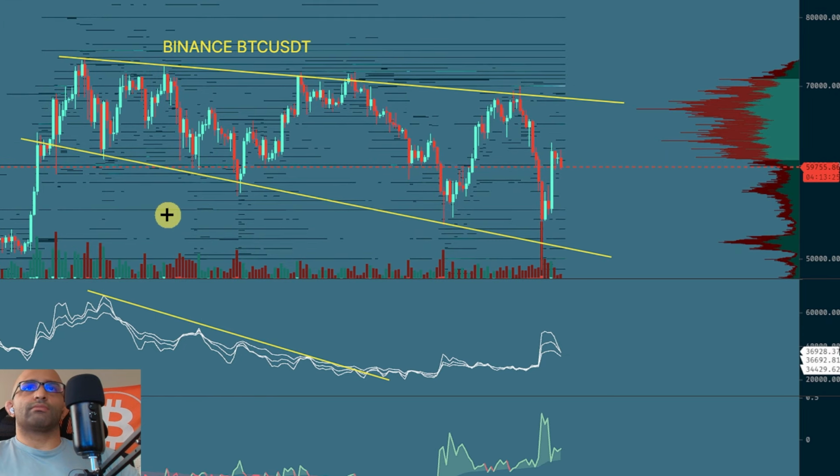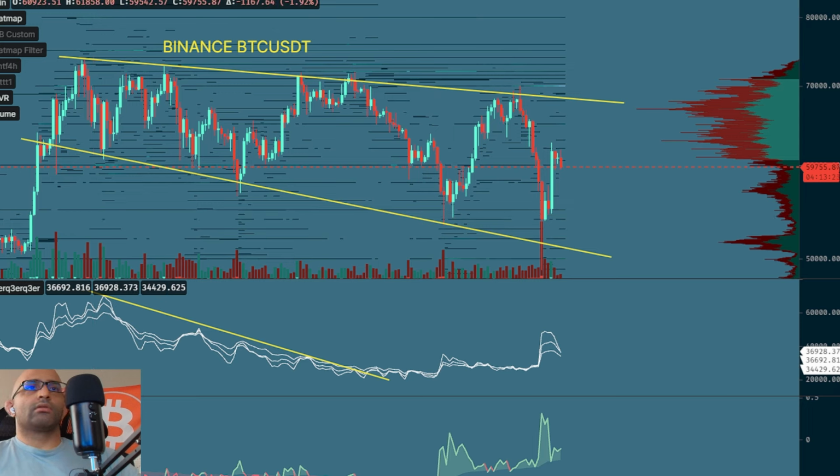So if you look at heat maps here, right? We did have a lot of bids that came in and there's still some bids, positive bids, right? So another thing that's bullish, there's still a lot of gaps here. And all the orders are pretty much still at the top of the range, right?